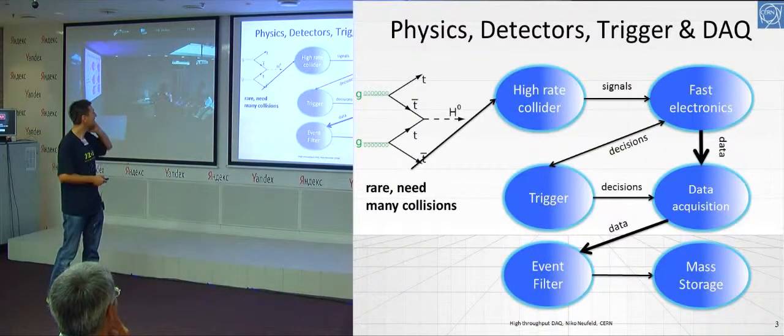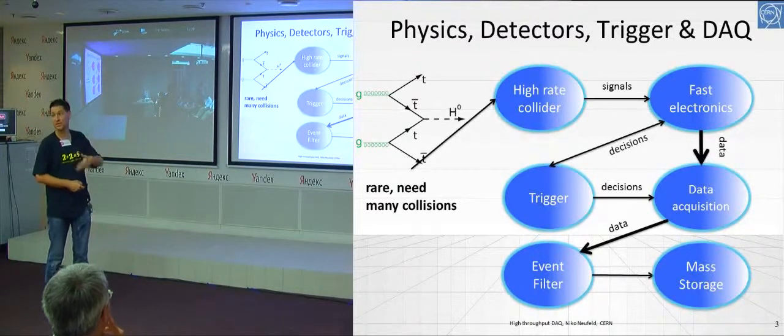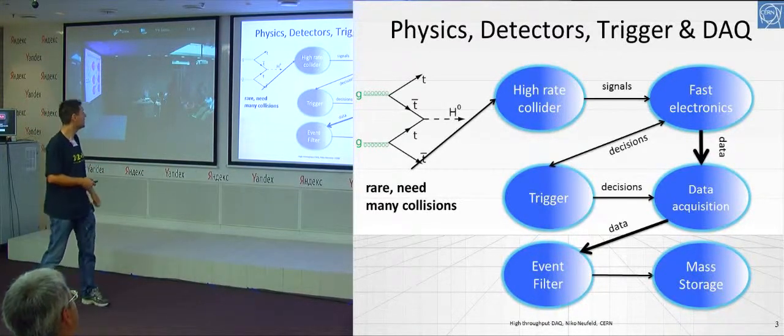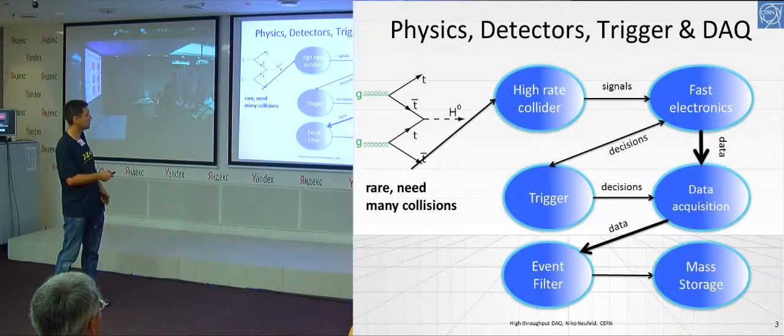Okay, so in general, Mitesh has explained to you that what we are looking for is rare. The interesting things are normally rare. For all the not so rare things, the Nobel Prizes have already been given out. And so you need a machine with a lot of collisions. These colliders and the associated detectors produce signals which have to be acquired by normally fast electronics. And this produces a lot of data.